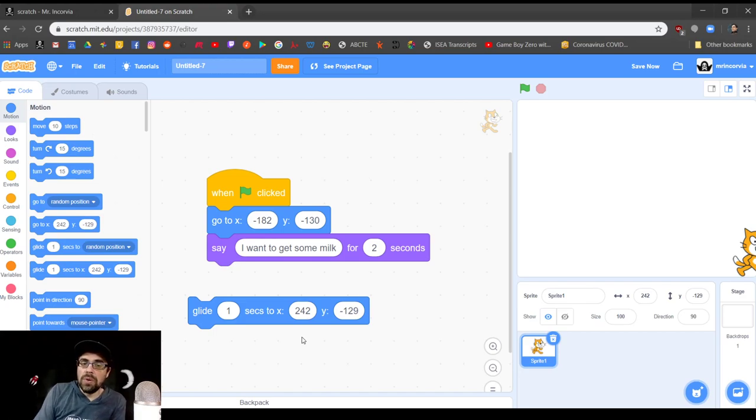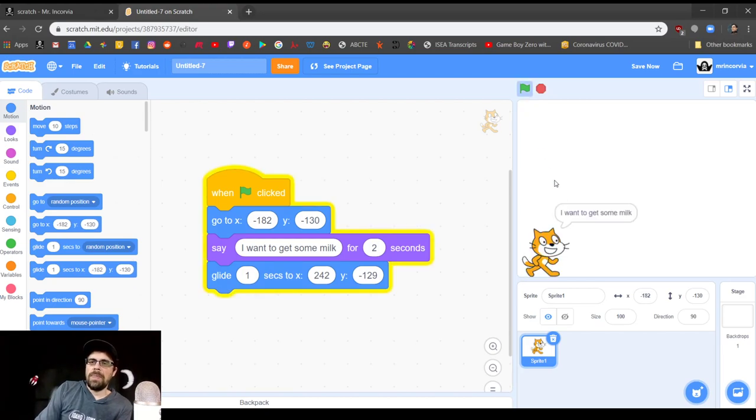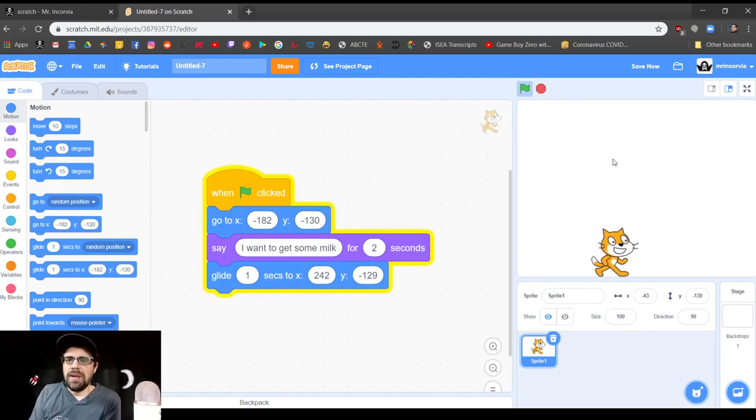The cat is no longer at -182, -130, and now it is at 242, -129. So let's click, I want to get some milk, and then zoop, there he goes. That was a little fast.